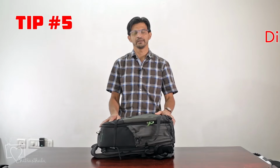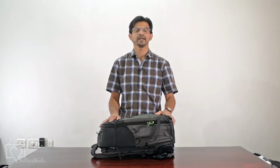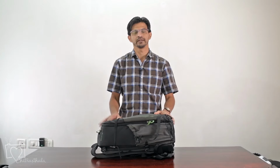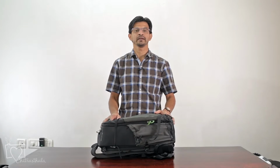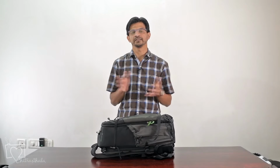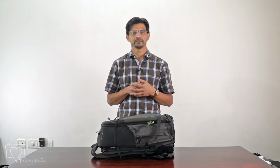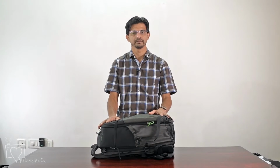Tip number 5, dimension. Bags are measured in liters, but dimension is also very important. Two bags having the same volume and different dimensions can carry different amounts of gear. It's all about space utilization. The length, the width and the depth of the bag is important based on your gear. I'll show you a few examples.